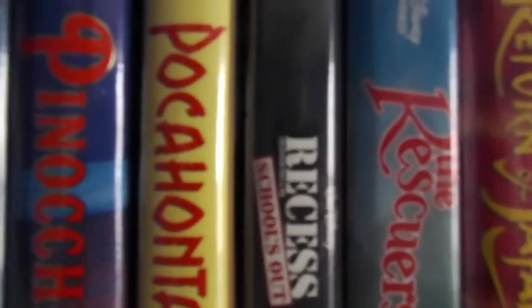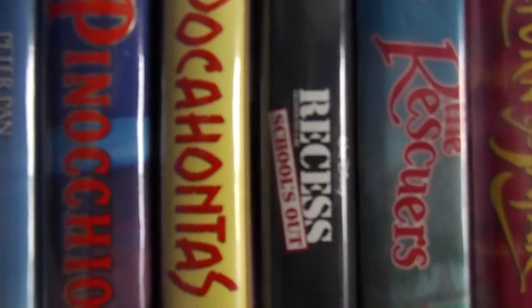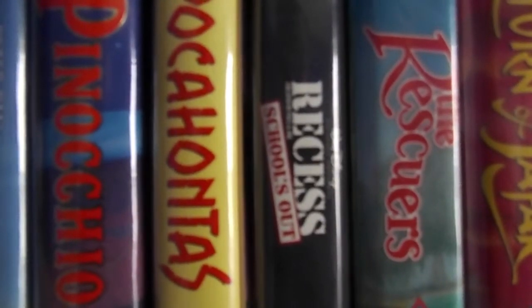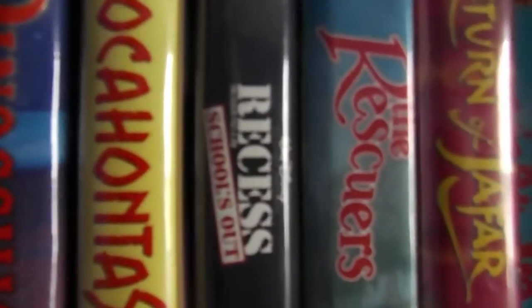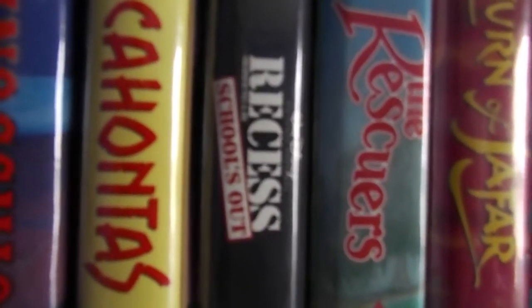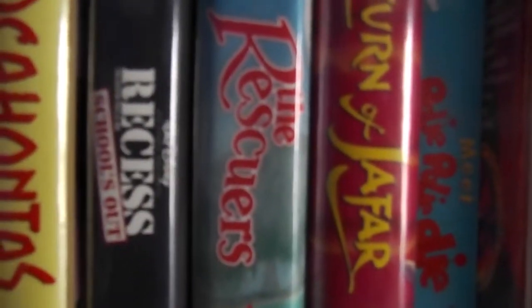Basically, in the movie, it's summer vacation, the last summer vacation in elementary school, and they're trying to stop some evil dude, who was part of the board of directors of the school, who is trying to stop summer vacation from happening. Heck if I know why. It's a weird plot when you say it out loud, I don't know. But it's still a good movie, personally. The Rescuers.